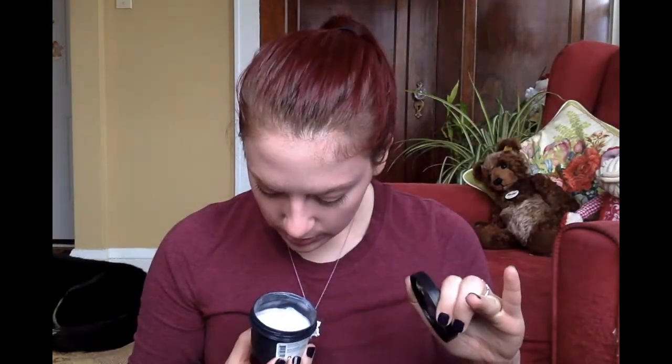There was a little bit of shimmer. I'm not sure if you'll be able to see that on the lid on the top, but it doesn't seem to have translated into the actual product. This is a beautiful lavender scent on the sweeter side, but I use this every night before I go to bed on my arms, on my legs, on my body.